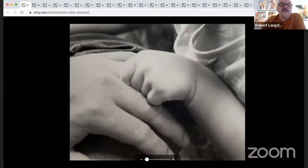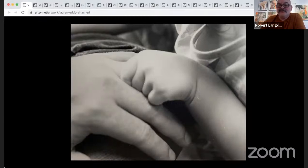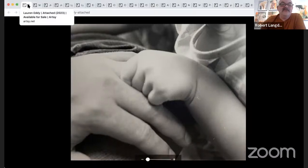Lauren Eddy, this is called Attached. It's a photograph. Lauren lives here in Saugerties, I believe. No, Batavia. This is her daughter. Her daughter will only hold her husband's hand by his left ring finger. So this is definitely a testament to the connection between fathers and daughters.